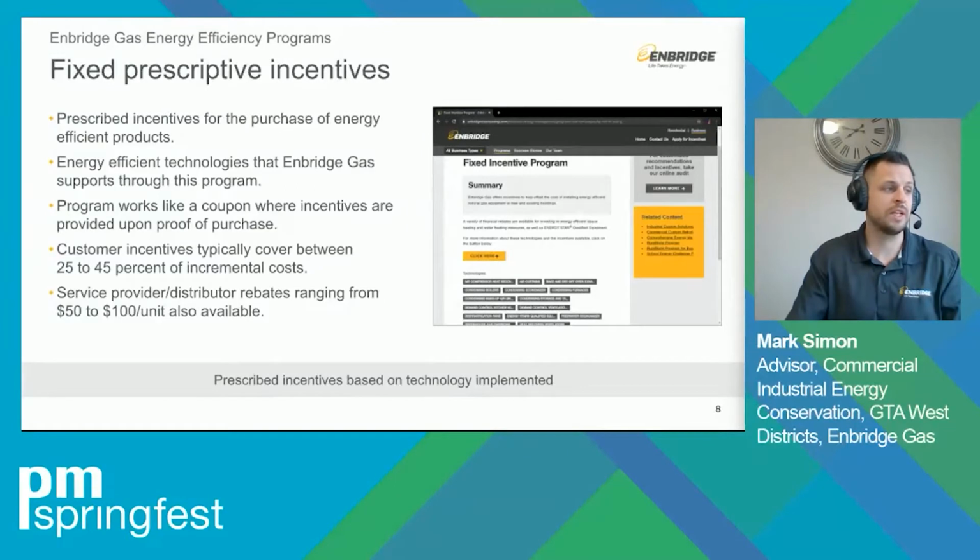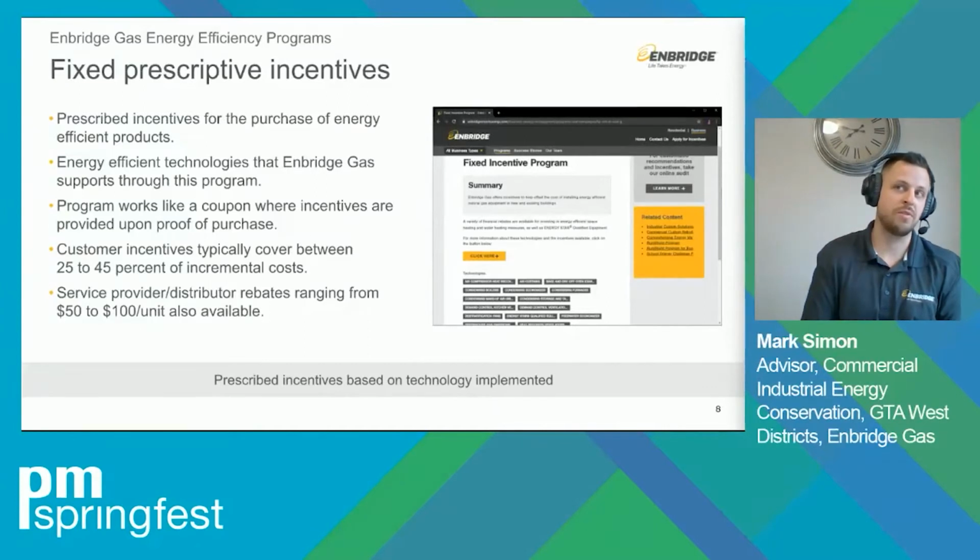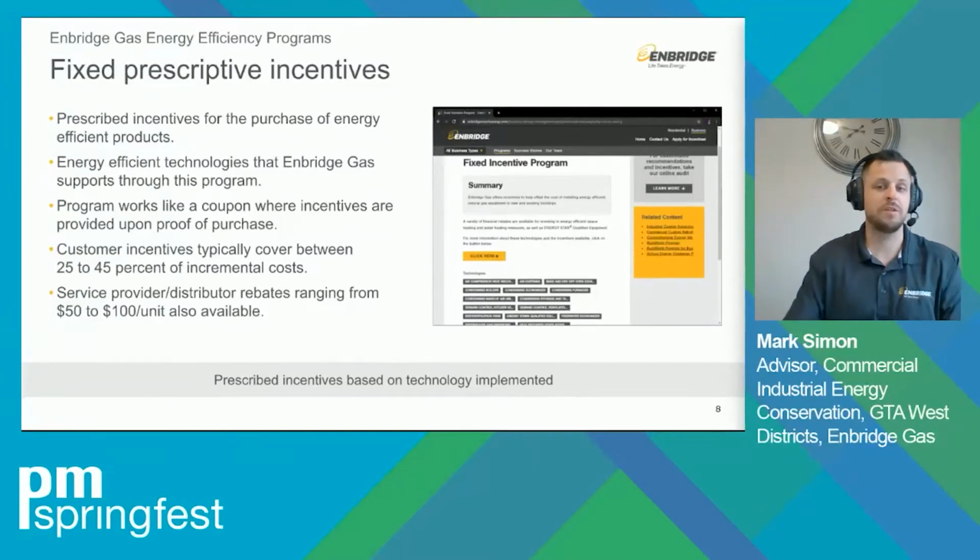Customer incentives typically cover between 25 to 45% of the incremental costs. When we say incremental costs, we say there's a base case, and it's either doing nothing or replacing it with the lowest efficiency item. So in most cases, we're able to cover a large portion of any incremental cost, and sometimes that is actually up to 50%, which is where we max out, covering 50% of the project.